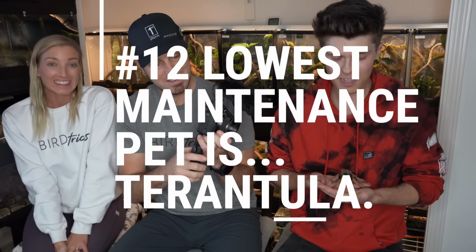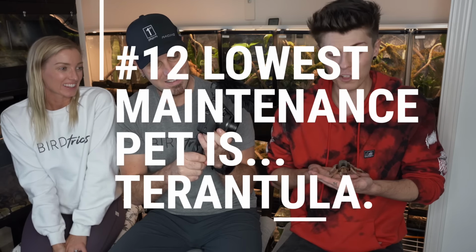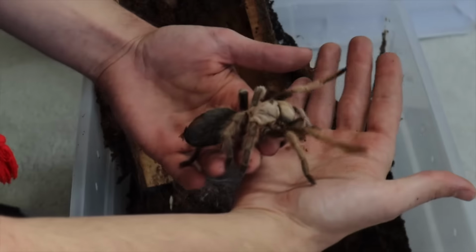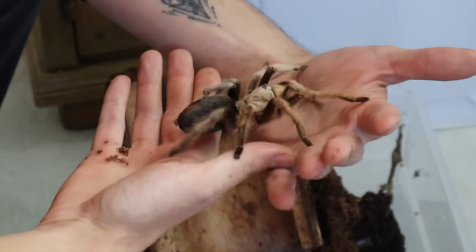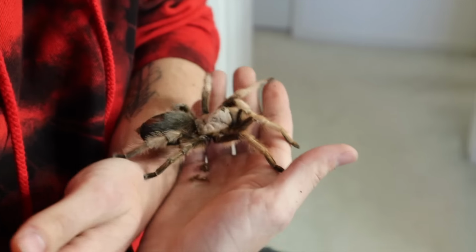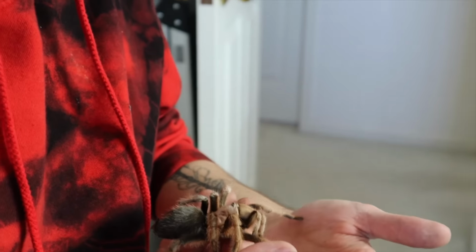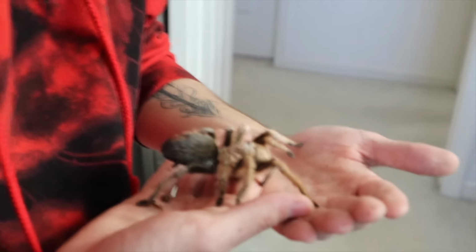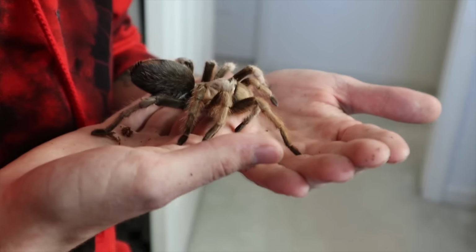So definitely the lowest maintenance, or one of the lowest maintenance pets that I have, has to be my tarantulas. Now, this can kind of depend on different types of tarantulas. But just your basic entry-level tarantulas, like for example, this is an Arizona blonde tarantula. Very, very simple pets to take care of. Now I'm handling mine. I wouldn't recommend handling your tarantula very frequently, if at all, just because of how fragile they can be. But as far as care goes, they really just don't require very much at all.